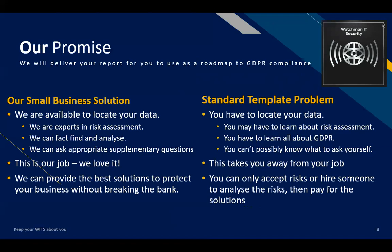Filling in that paperwork is going to take you away from your job. And at the end of the day, only you can actually assess the risks and decide whether they're worth taking, but you don't know what those risks are. Either that or you're going to hire somebody like us to come in and analyze the risks and then pay for the solutions. Well, that's what we're talking about here. Don't use a template. Let us come to you and help you.